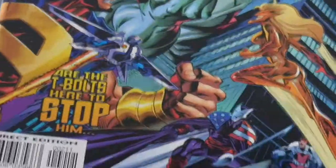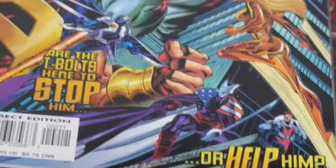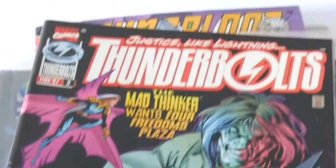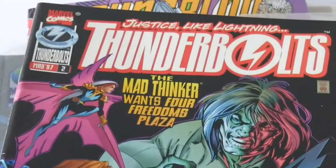Thunderbolts. The original idea was good, but it should have been limited. You know, as soon as you try to make that original idea a regular series, it just lost its popularity.